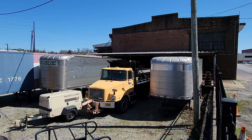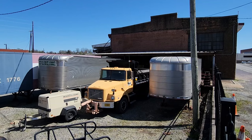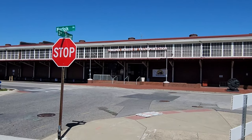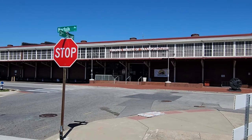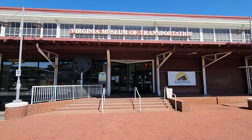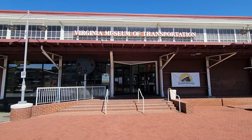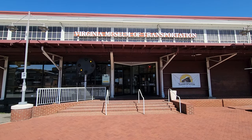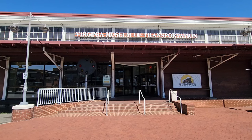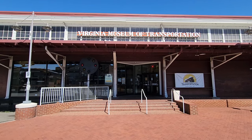Got the old trailers here from the 1930s and 40s, it looks like, with the rounded front. Pretty cool, the museum is at the corner of 3rd Street and Norfolk Avenue. Nice. Got the old color position lights that change. Green, yellow, red. Wouldn't mind having one of those for my backyard.